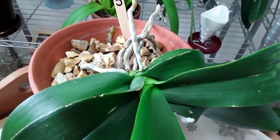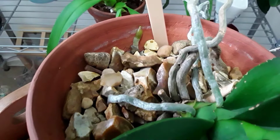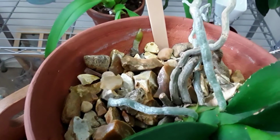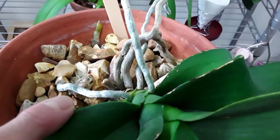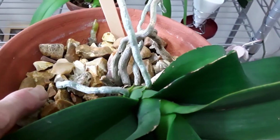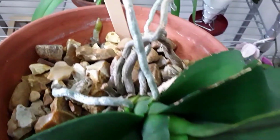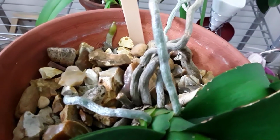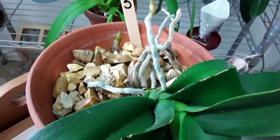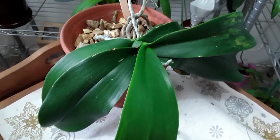I will keep checking her, but can you see that root there? When I placed her in this pot, this root here was travelling down, and now it's travelling up, and it's adhered itself to that side of the pot, and it's flattened itself. So it seems very happy, and I'm really pleased that I did make the decision to move it.